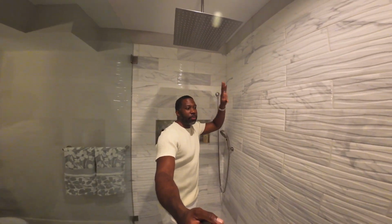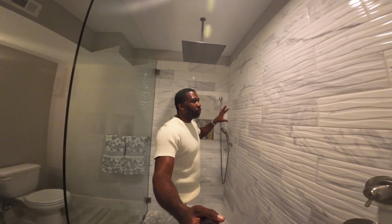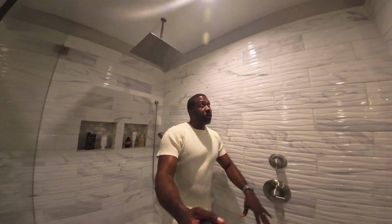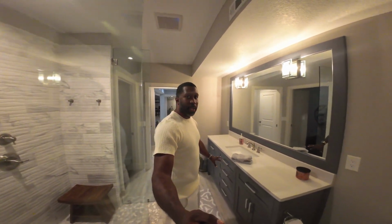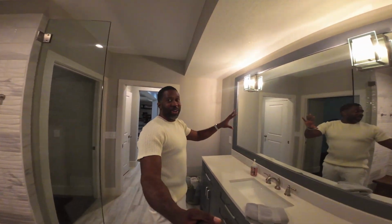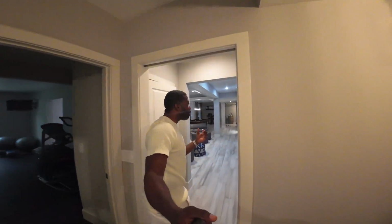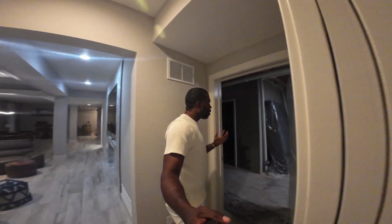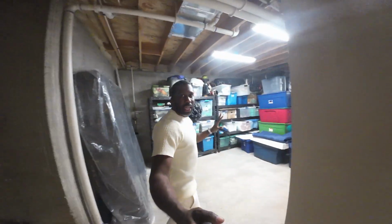You got your rain shower head. You have your customized, beautiful tile, almost from floor to ceiling. The ceiling height is phenomenal over here. And you have a lot of different cabinet spaces as well right here, and this huge mirror that is located down here. You also have plenty of storage space. Plenty of storage space. You don't believe me? Check this out. Check out this storage. A lot of storage space.